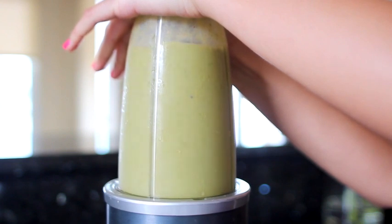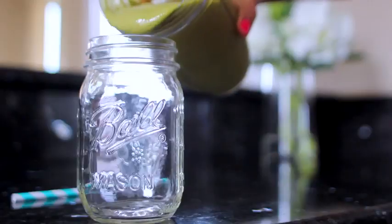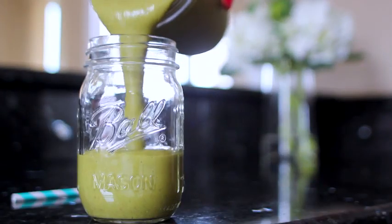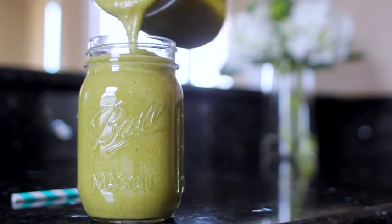You want to make sure everything is thoroughly blended so you don't have any weird chunks in your smoothie, and then once you're finished with that, you can pour it into your serving cup of choice. I love me some mason jars, so that's what I'm going with.